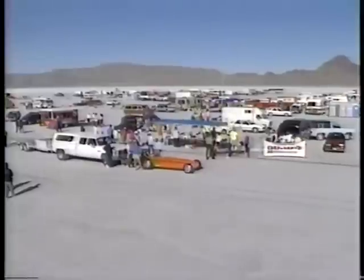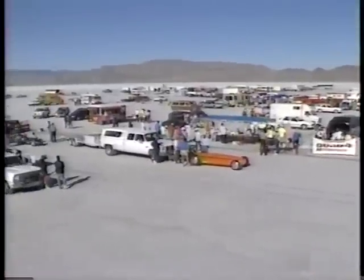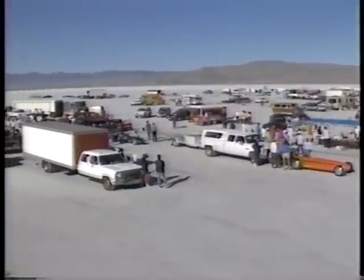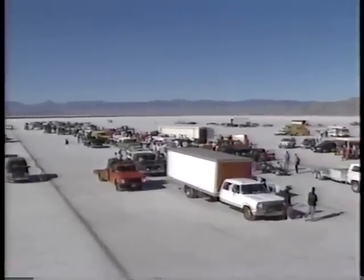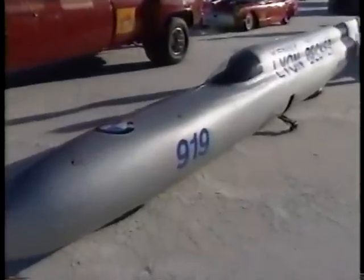is a proving ground for man and machine. Interesting, this event, one of the last truly amateur automotive competitions in the world today. Over the years, so many people have left their mark on the salt here at Bonneville. Back in 1904, Henry Ford ran 91.37 miles per hour in his Ford 999. So over the years, a great deal of automotive history here at Bonneville.